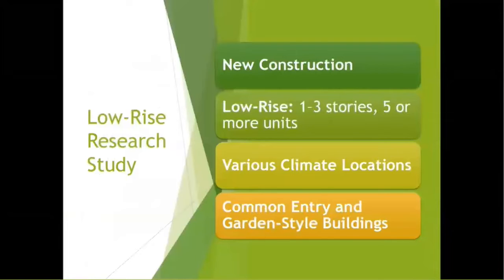As Connor mentioned with his research study, we were also a part of the research study from the testing angle. This low-rise research study was carried out throughout the US on new construction low-rise buildings, one to three stories. We worked with two buildings on the Tierra Linda project, and we did the blower door testing, but a slew of other items. I'm not going to go into all of those, but I just wanted to highlight a handful of cool aspects.